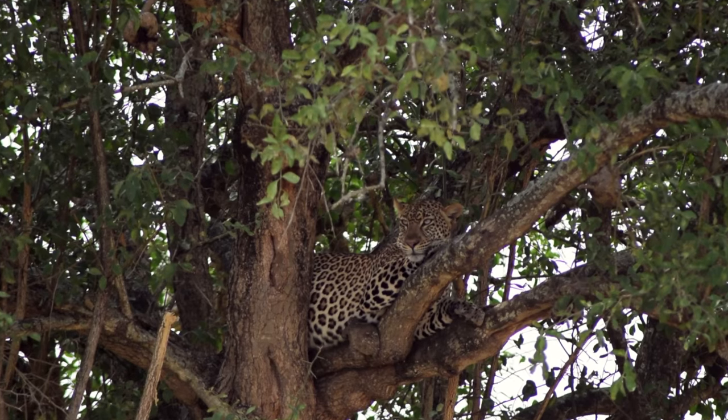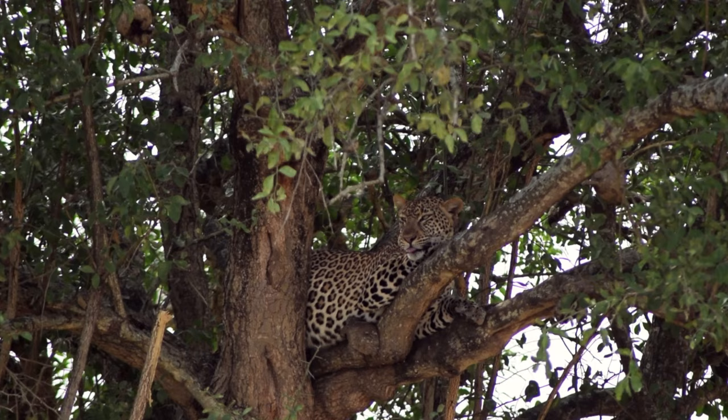This is amazing. We've never seen a big cat in a tree like this, and it's literally right on the road. So incredible.